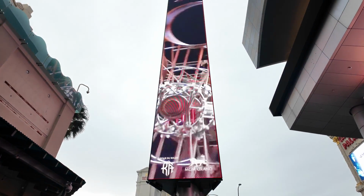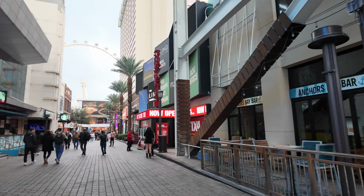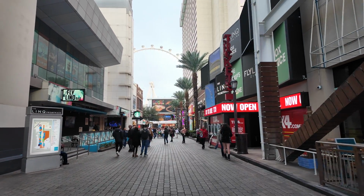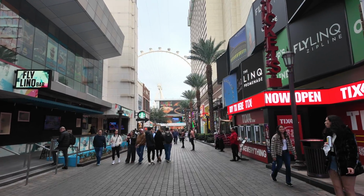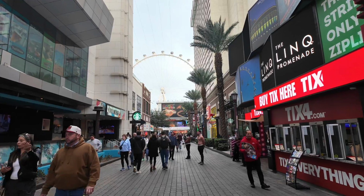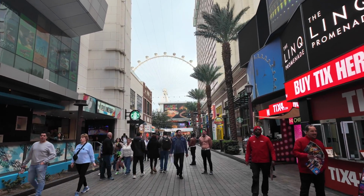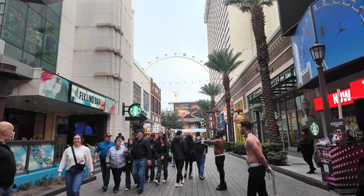If you continue walking through the Linq, you're going to reach the Linq Promenade, and this is in between the Linq and the Flamingo. And there are a lot of different restaurants and fun things to do here. I love this because it's all walking, there's no vehicles, and you have the High Roller all the way in the back. High Roller is an hour-long experience that takes you on one full revolution around that Ferris wheel.